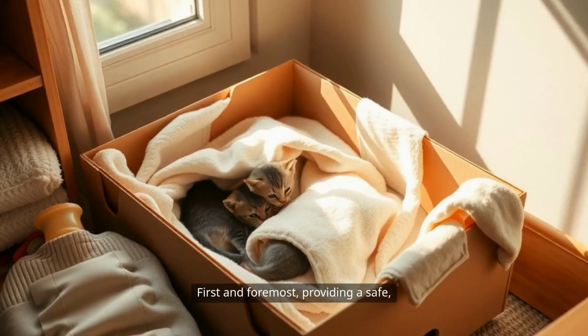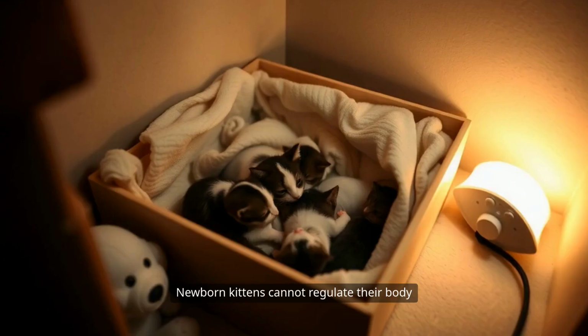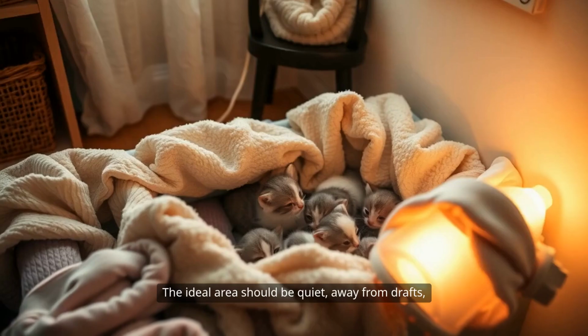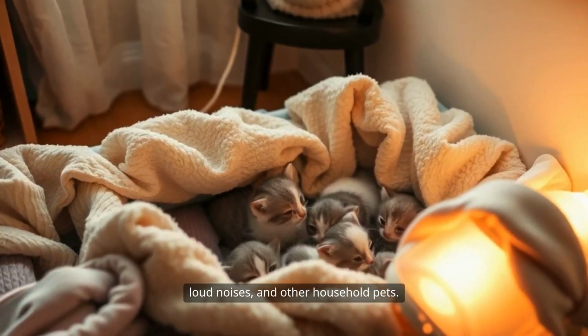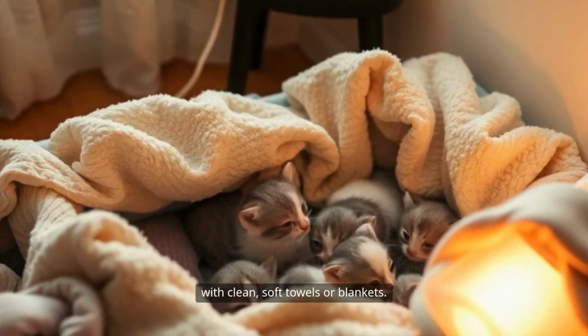First and foremost, providing a safe, warm, and secure environment is vital. Newborn kittens cannot regulate their body temperature as efficiently as older cats, so temperature control becomes a top priority. The ideal area should be quiet, away from drafts, loud noises, and other household pets. Use a shallow box or a kitten pen lined with clean, soft towels or blankets.